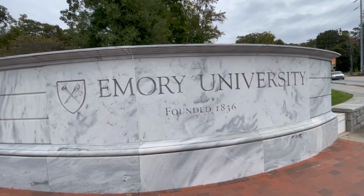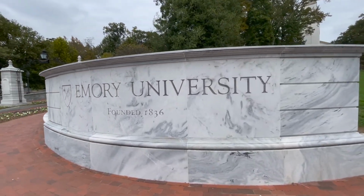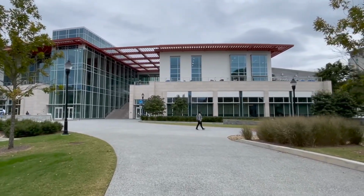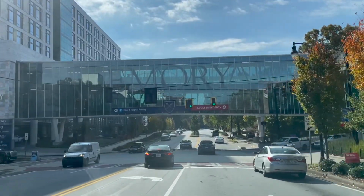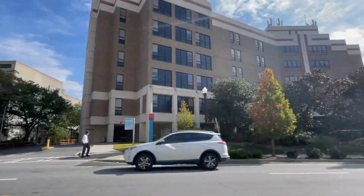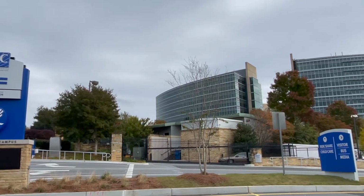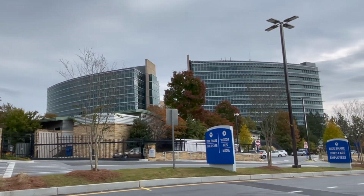So again, I mentioned that Emory is located here. If you're not familiar, Emory is a private college, and it also has an Emory adult hospital, and across the street is a children's hospital, which is going to be moving to a new location not too far from here, which will be opening up in 2024, I believe. And there's also the CDC, so it's a big medical district right there off of Clifton Road, and that area does get congested with traffic because everyone's going to work there or study there, so you're going to have a lot of people walking around and driving through there.